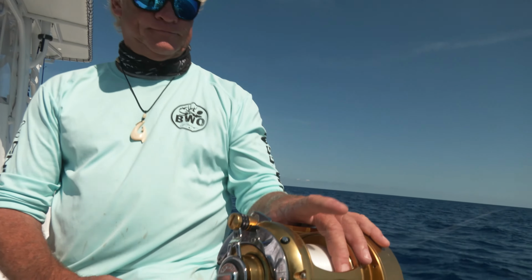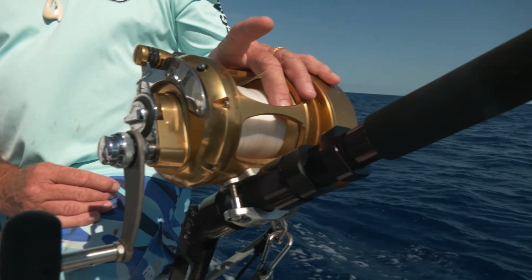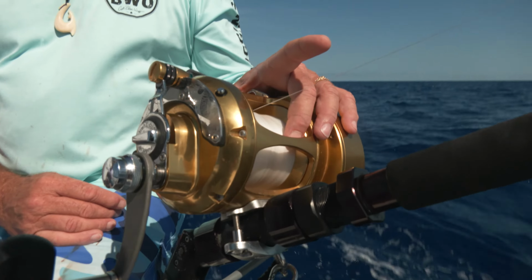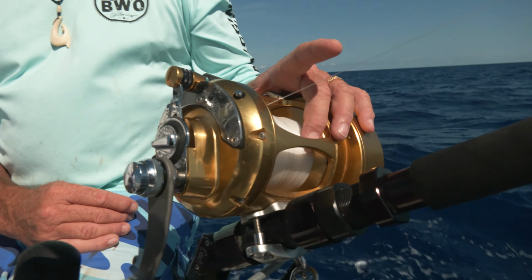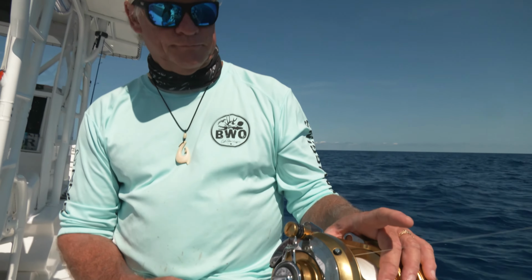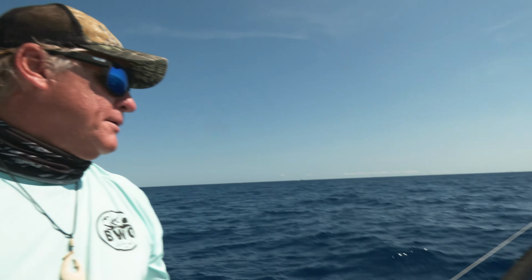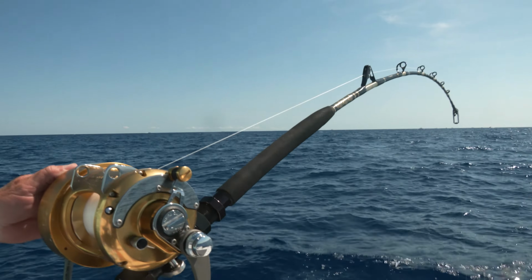Whew, that's a long way down. Sure you don't want a hand crank? Yeah, you want to hand crank this up, y'all? 8 pounds of lead. Yeah, I don't want to reel just the lead up. There it is. Lock it up. And there's no doubt when one of these queens hit it, huh? No doubt.